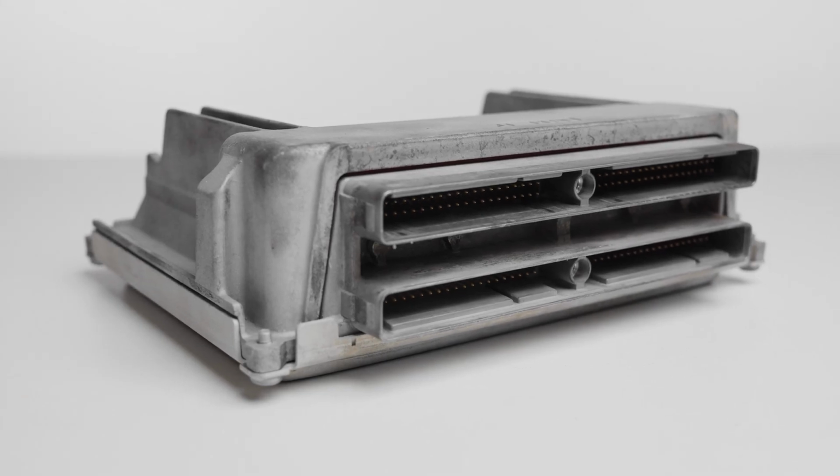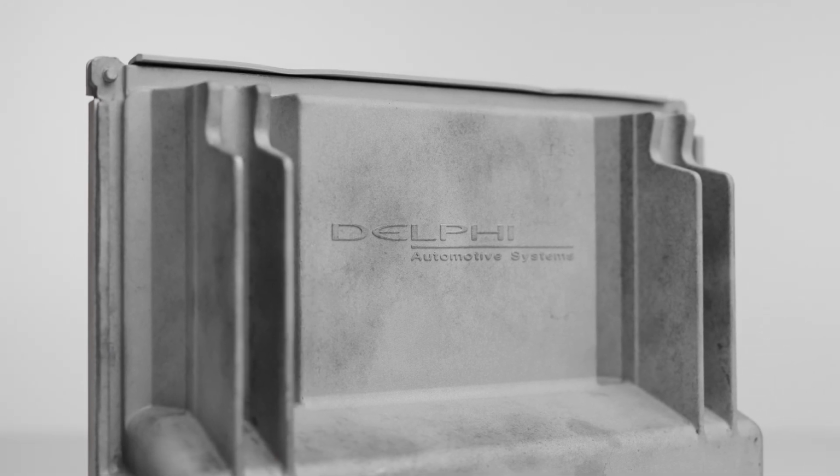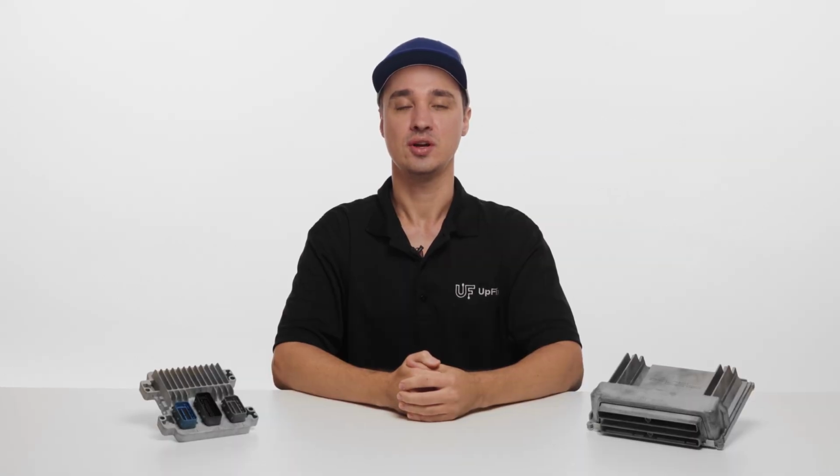The ECU controls the engine, but depending on the vehicle, can also be responsible for the transmission as well. There are Tech Service Bulletins, TSBs, issued by General Motors that will let you as a consumer know what issues can be resolved by programming a firmware update to your vehicle's engine control module.